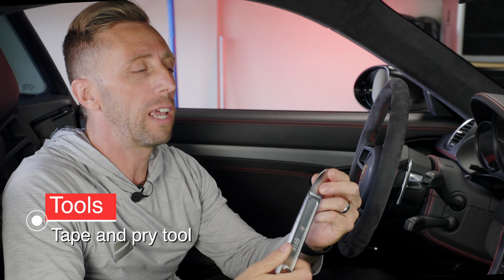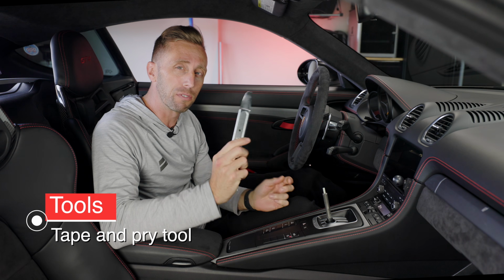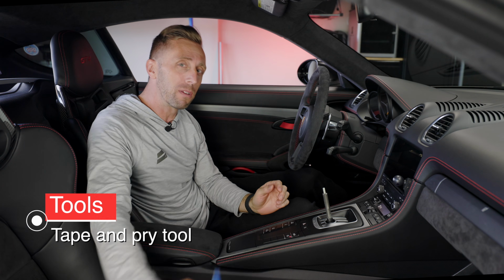It's called the Skin tool. I like how it's nice and thin, and also it doesn't flex much. But if you don't have that, you might be able to get away with the plastic one. However, it's not quite thin enough, I think, to get this job done.